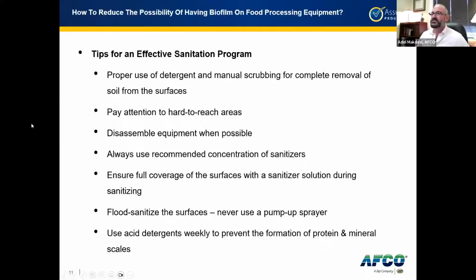So the tips for an effective sanitation program, so you don't have a biofilm in your processing plant, are proper use of detergents and manual scrubbing for complete removal of soils from the surfaces. So when we clean every day, you need to use the right concentration of the chemicals, and you have to use manual scrubbing on difficult to clean areas and also difficult to reach areas. If you leave any food in there, that means there are some bacteria left on that surface, and these bacteria will start colonizing again and forming a biofilm, and that's trouble. So if you use the right chemical and you scrub, you will not have a biofilm.